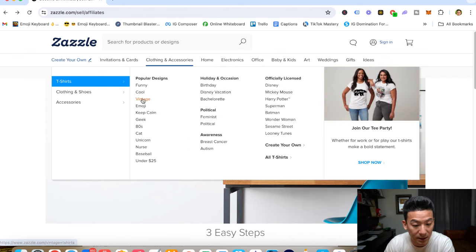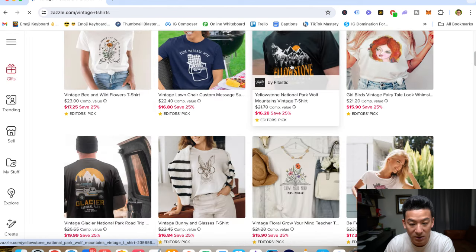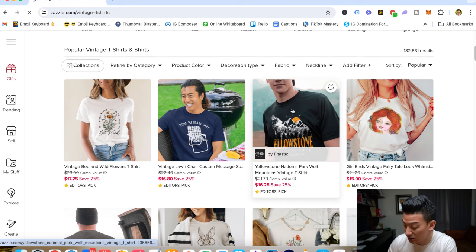Let's look at some vintage designs. We'll look at some price points so that you can take a look at it here. So let's just say $16 for a t-shirt. That's pretty normal. So $16 times 15%, it's about $2.40 per t-shirt, right? How many t-shirts do you need to sell to make $10,000? Well, 10,000 divided by $2.40, you would have to sell 4,166 t-shirts to make $10,000 a month.